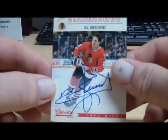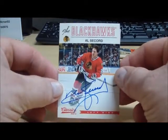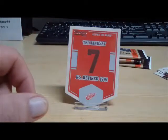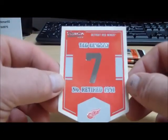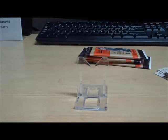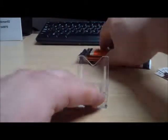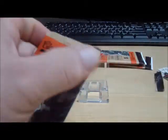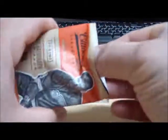For the Chicago Blackhawks, my guy, Al Secord. Big Al. So all we need is the Savard and you got the line. Ted Lindsay for the Red Wings, retired banner. We need the Denis Savard and you have the whole line. The Savard, Secord, and Larmer line. So we're looking for a Larmer. I mean, Savard.